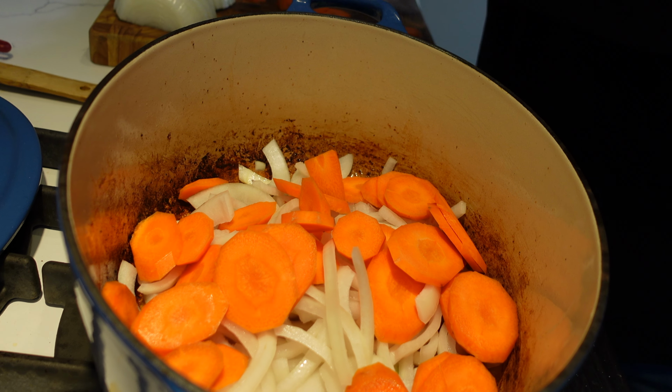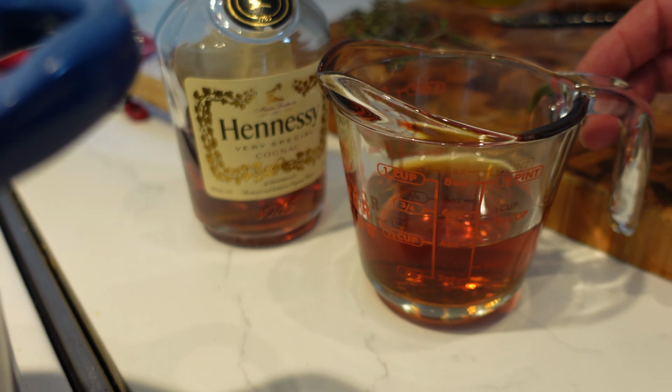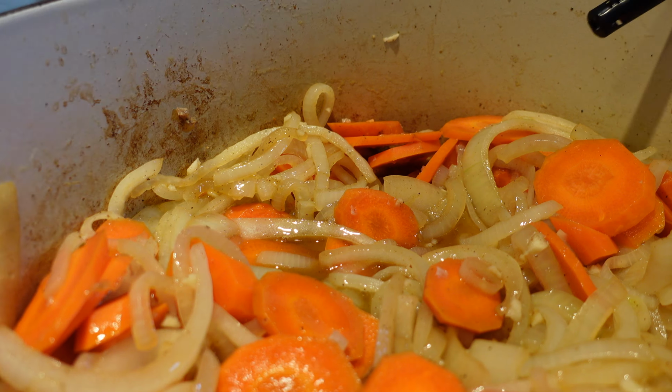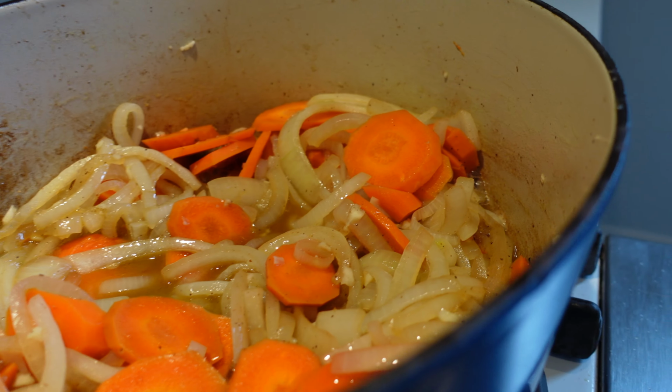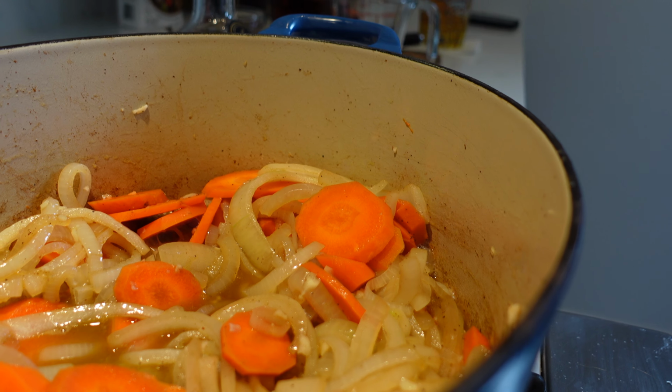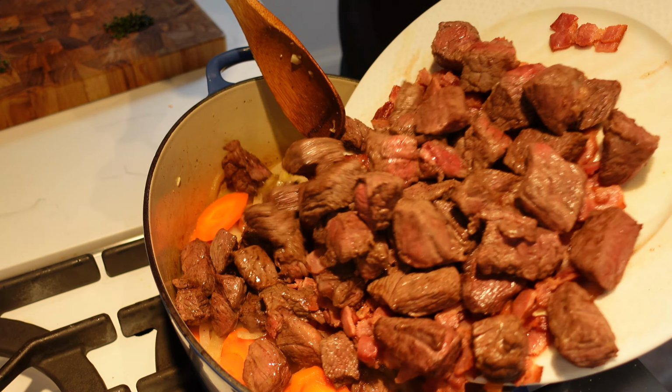Add the carrots and vegetables and cook for about 20-25 minutes with adding the garlic in the last minute. Now this is my favorite part, not because it's cognac, but because there's fire. And I always get a little disappointed. I expect like a bigger flame, but the alcohol burns off completely, and then you add back the meat with all the juices.